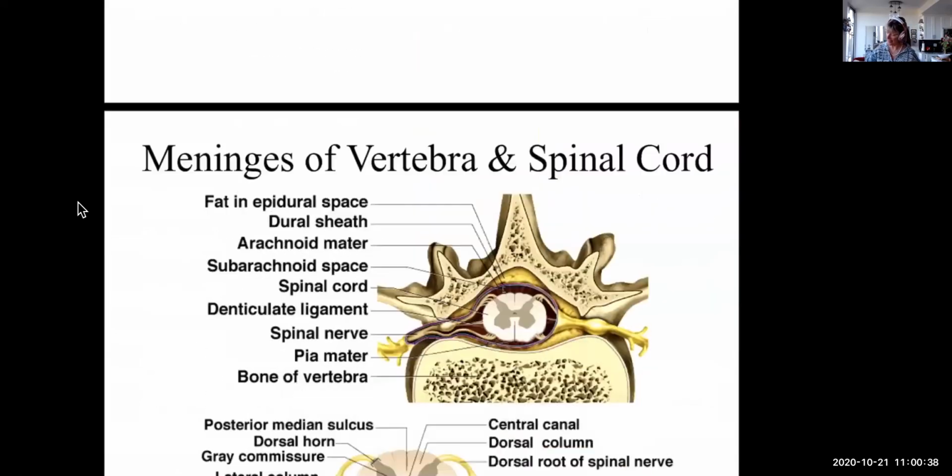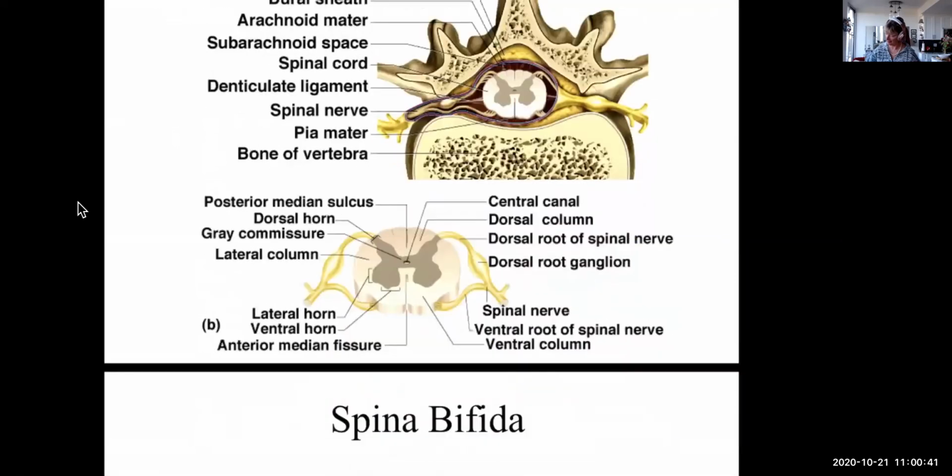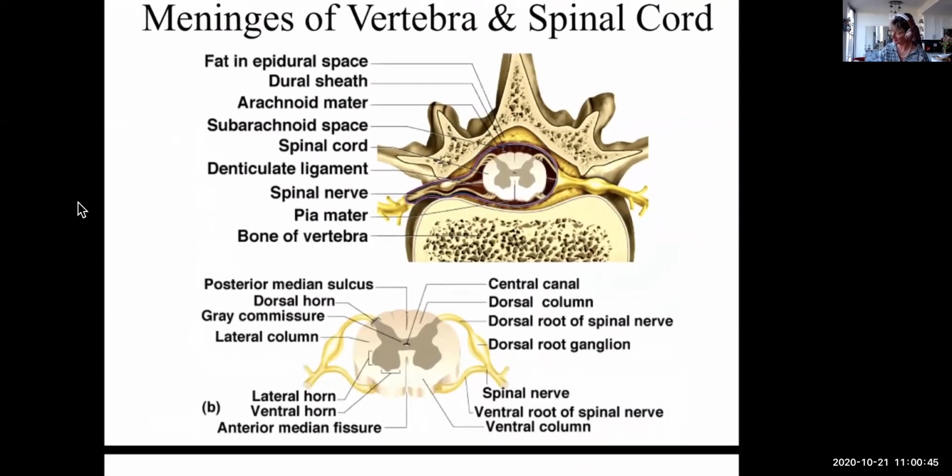Anyhow, we don't need to look at the gross anatomy. Let's look at the meninges. The meninges of the vertebra and spinal cord. So here is the epidural space, the dural sheath, or the dura mater, the arachnoid mater, and it's called that because underneath it there is a network of fibers, essentially, that create a space for cerebral spinal fluid. That's called the subarachnoid space. And here is the spinal cord itself. The denticulate ligaments that anchor the spinal cord.